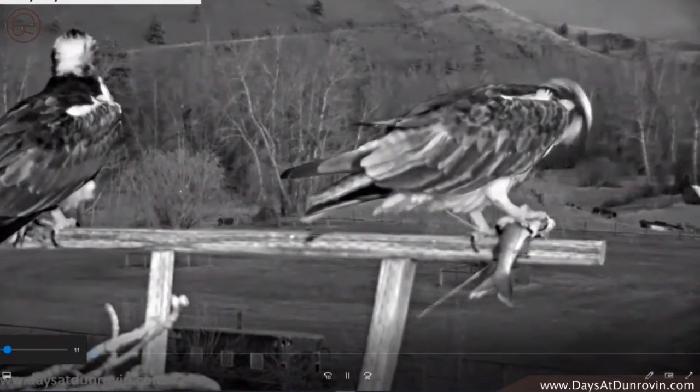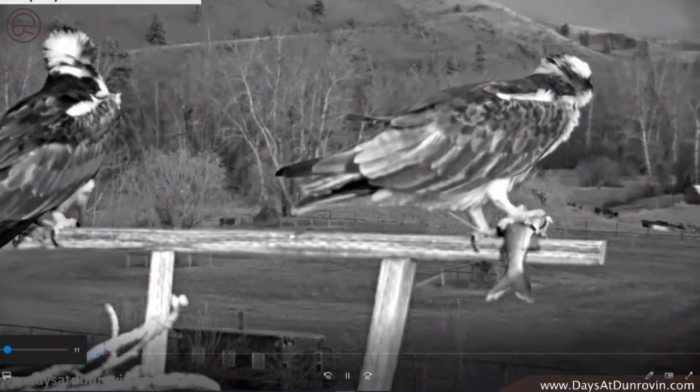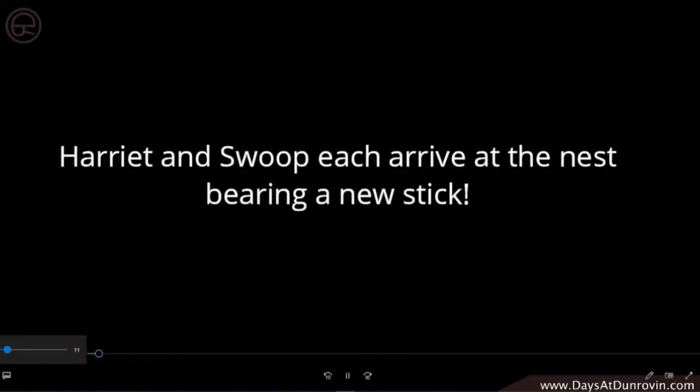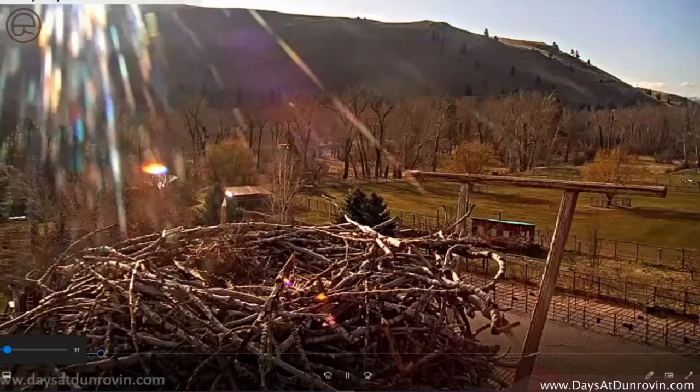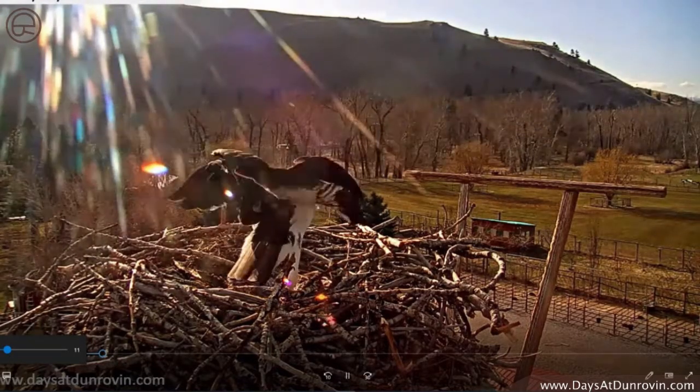In this case, you'll notice that the feeding went on clear into the darkness of the night. This is 8 o'clock, 8:30 at night, well after dark, when you're watching here through our infrared night light. And then he participates in nest building right along with Harriet. And here's a short clip of both of them bringing a stick to the nest.